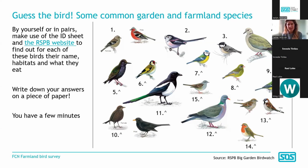Number 12. Any ideas? This one's probably quite common. So wood pigeon, perfect. Thank you for that. And then we've got number 13. You've got, again, different male and female.